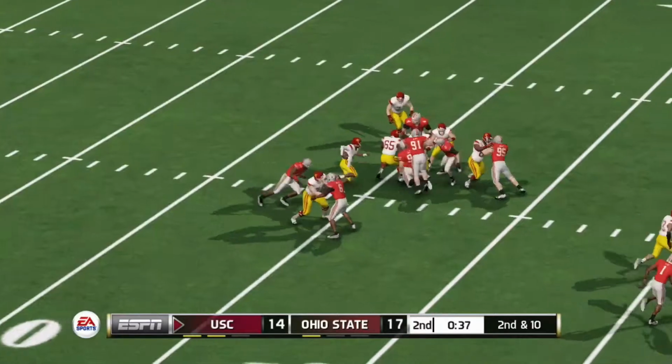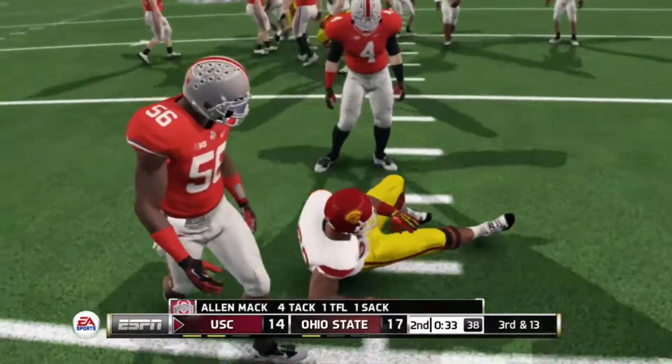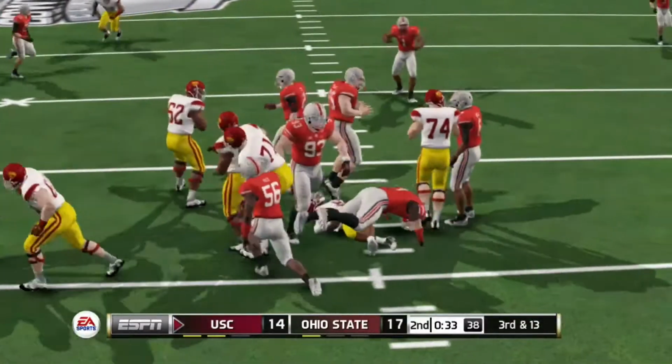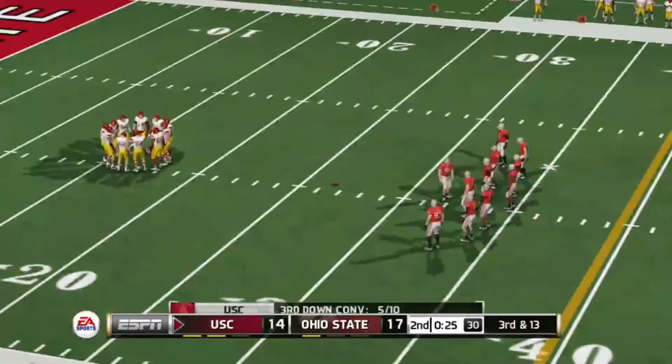Burks to throw, blitz coming. He's able to make Allen Mack miss, who then does a great job recovering to stop him for a loss of 3. USC had an opportunity here to try to make something happen, and they're kind of fumbling the ball, so to speak, on offense, and can't get anything going. And now they're in a long third down.